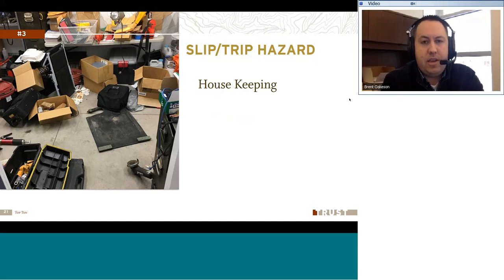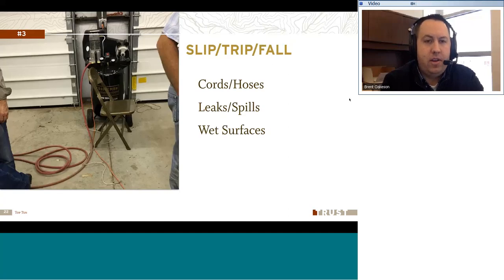The other thing we see is housekeeping. So you look in this picture, if you had to get over to that table there or back into the file cabinet, it's going to be hard to get around things because you've got to step over boxes and equipment and materials and tools. And so keeping things clear, keeping them stored up properly and on shelves and out of the way is really an important thing to prevent injury. So make sure you're keeping clear paths, good access around your work areas.